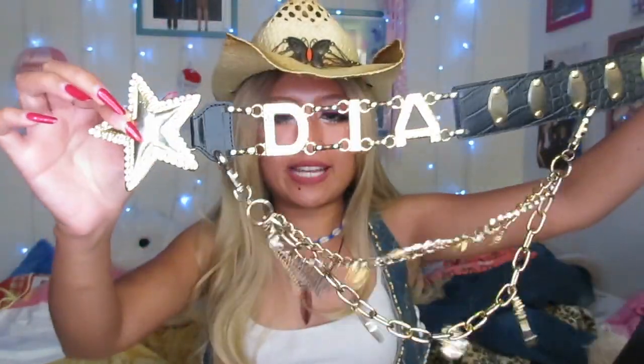So I don't remember if I got this with my order or not because it was such a long time ago. Again, I ordered in May. I got it in May, June, July, like early August, and it's now November. So here's this really cute belt that I've been wearing quite often. It's a Dia belt, of course. I cannot live without them.